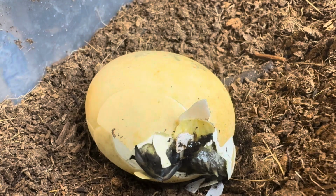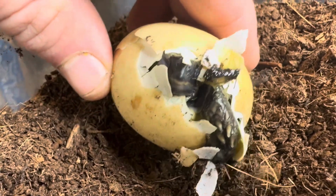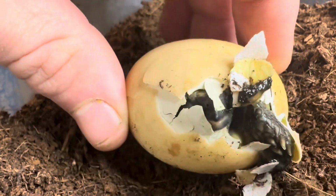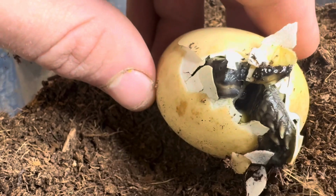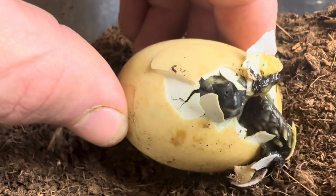All right, so it has been a few hours, and this little one is slowly but surely making his way out. How cool is that? You're doing it at your own pace, little buddy. Can't wait to meet you, though. This is awesome.